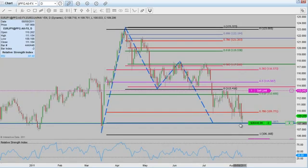If this ends up being the turning point, this is a very nice area where this market is set to turn, because this bat pattern is going to complete right here, and we should see a pretty significant rally out of the euro yen here, which is kind of funny considering the current situation in the eurozone.